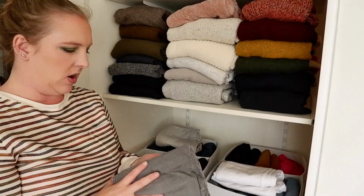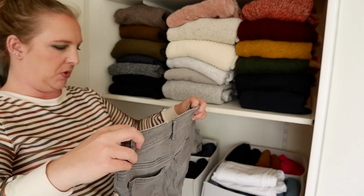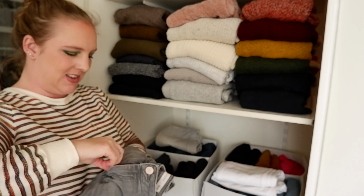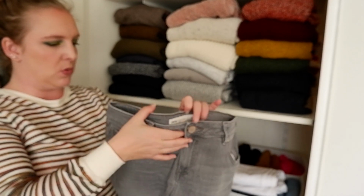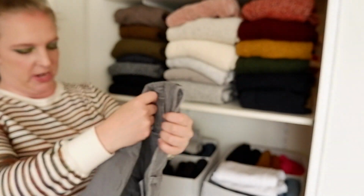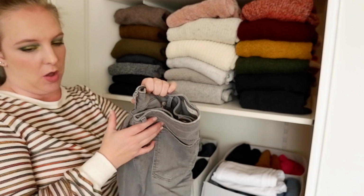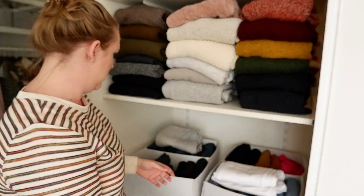Then these are girlfriend fit jeans, if I remember correctly. And these are a lower rise pair, and they're a bit more gray toned, and that's why I never wear them. And these are also a bit long on me, so I'll get rid of these.